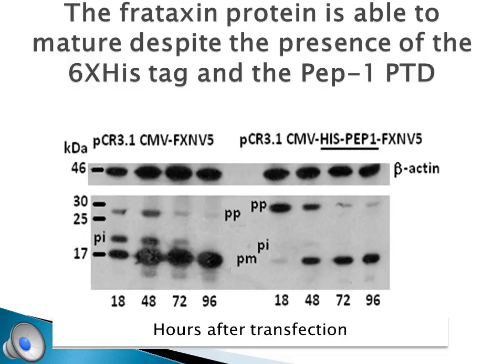So we have here on the right side an illustration of an experiment in which the plasmid coding for the cis-histidine PEP1 frataxin V5 has been added to a cell. We can see that after 18 hours, there is the presence of the immature frataxin protein, which is illustrated as PP, whereas after 48, 72, and 96 hours, we can see that there is more and more abundant mature frataxin protein, illustrated as PM.